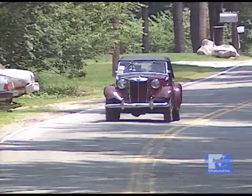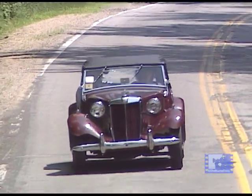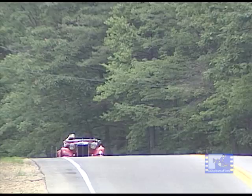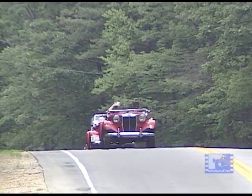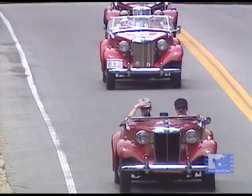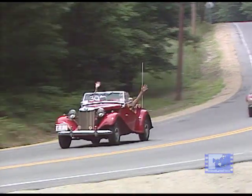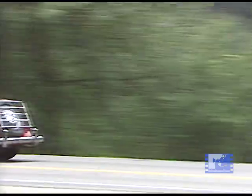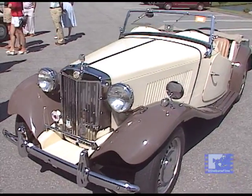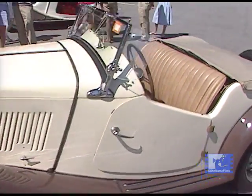The TD really is the car that evolved from everything that people started recognizing with the arrival of the TCs as a sports car that was affordable at the time, although it only would seat 2 people, and a Chevrolet was a lot less expensive in 1950 than an MG, but the Chevrolet certainly didn't have the mystique that the MG had, or the character.